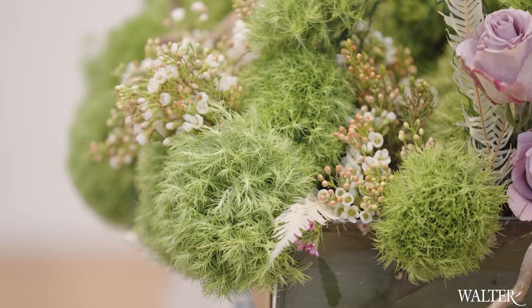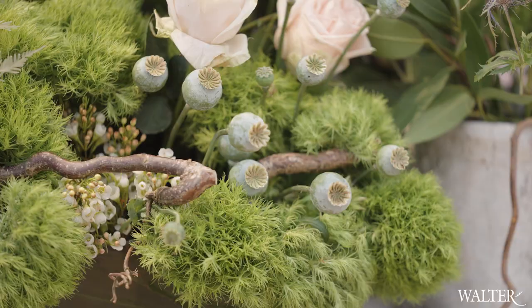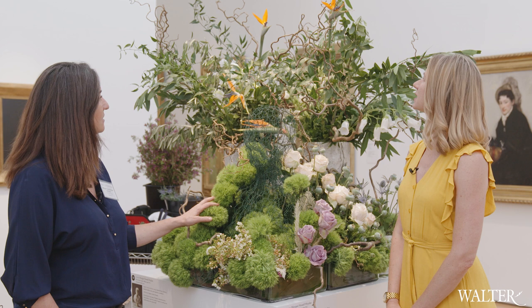And then what flowers did you use and what do they kind of mean in this context? Well, so we used Trixie dianthus. This is one of my favorite things to work with. I know, isn't it fantastic? A lot of people think it looks like Dr. Seuss flowers. Totally does. And these are poppy pods. You know, even the birds of paradise are kind of Seussian. So maybe I'm just a Seuss person.